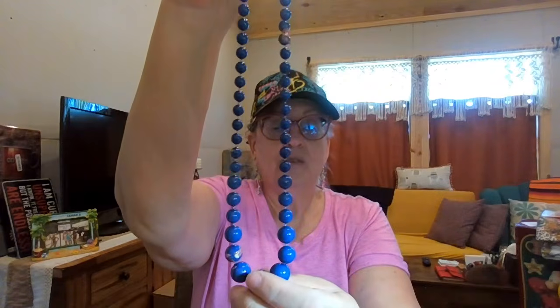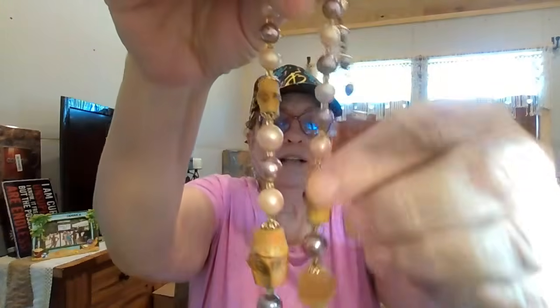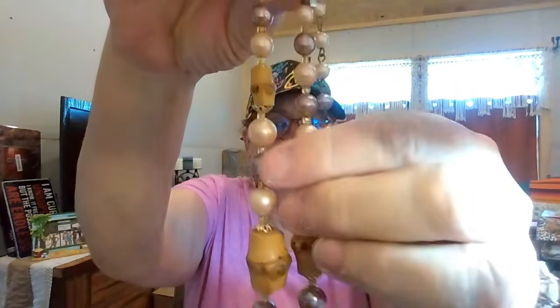But look, all these, and these are lightweight beads. So these will not destroy my ear should I decide to make earrings out of those. Look at these unique beads. I don't know what I'm going to do with these particular ones, but they are very unique. They look like wooden beads. Look at that, like bamboo and faux pearls of different colors.